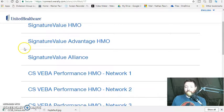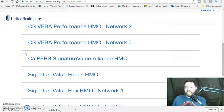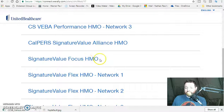There we go. Okay. So when you're looking at plans, let's say you've done some quoting. Quoting will be a different video, but let's say you found a plan under UHC and it says the HMO plan or it's an HMO Alliance plan, this is what they're referring to. These are the different networks. The highest, the second highest, and then you've got the Alliance, which is a more limited network. And then, of course, the most limited network, which is the Focus HMO plan.